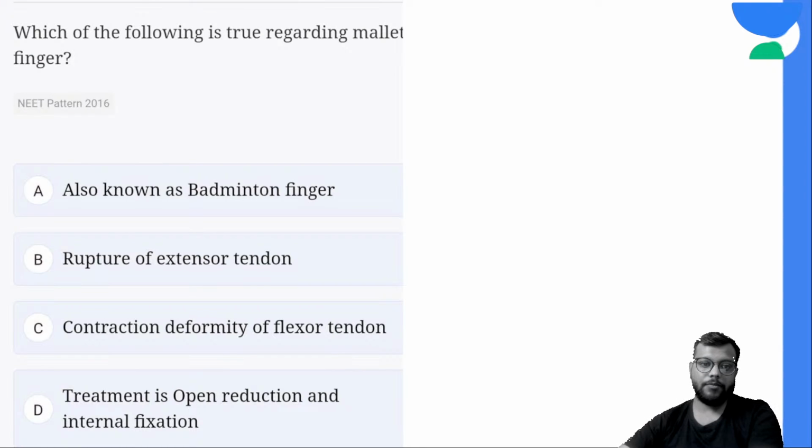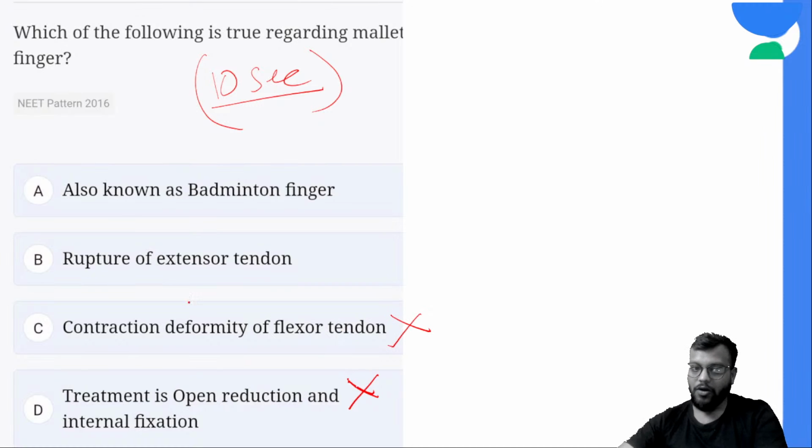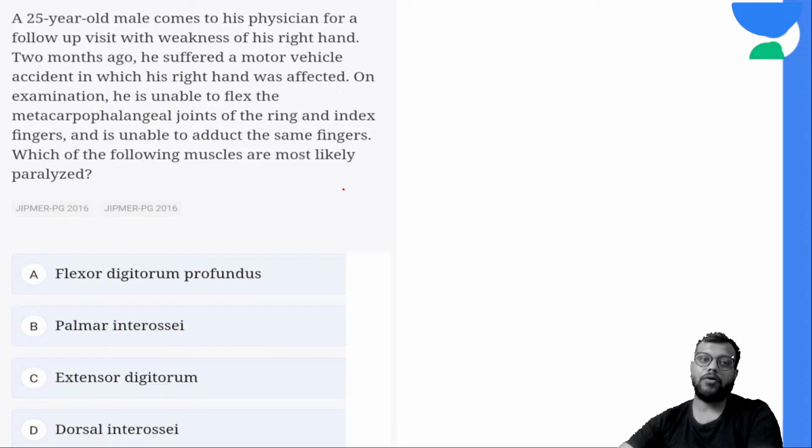Which of the following is true regarding mallet finger? Again, mallet finger पे question. Here are your 10 seconds. Now, treatment is open reduction, internal fixation? No. Contraction deformity of the flexor tendon? No. There is no contraction deformity. There is avulsion injury at the extensor tendon, so there is rupture of extensor tendon here. Yes, the answer is B. Also known as badminton finger? No. Okay, बैडमिंटन फिंगर is trigger finger को भी बैडमिंटन फिंगर बोलते हैं.